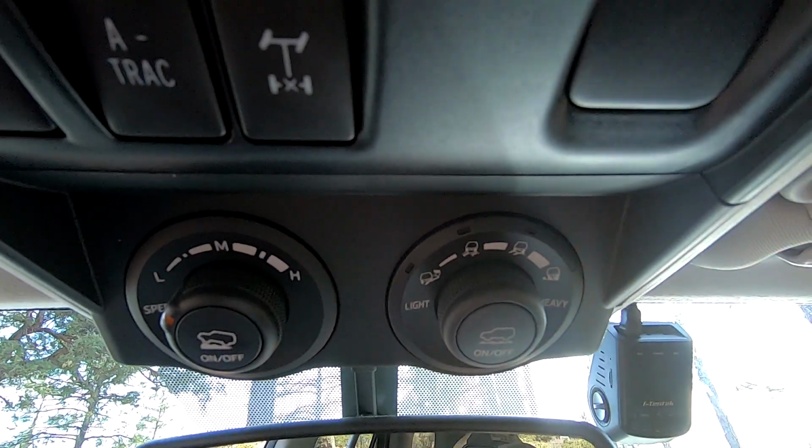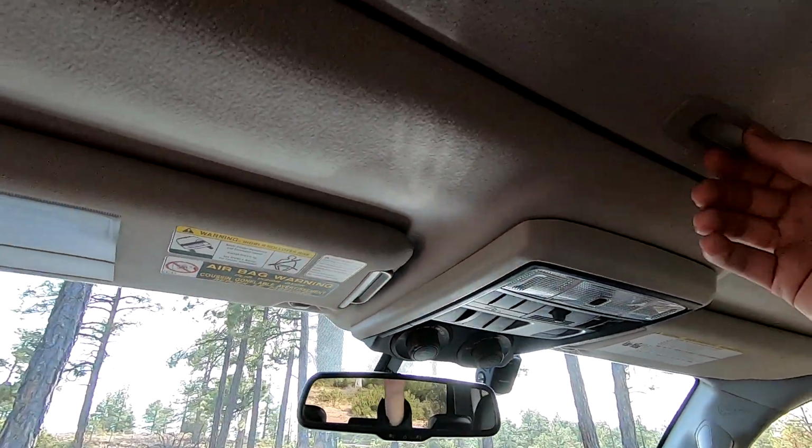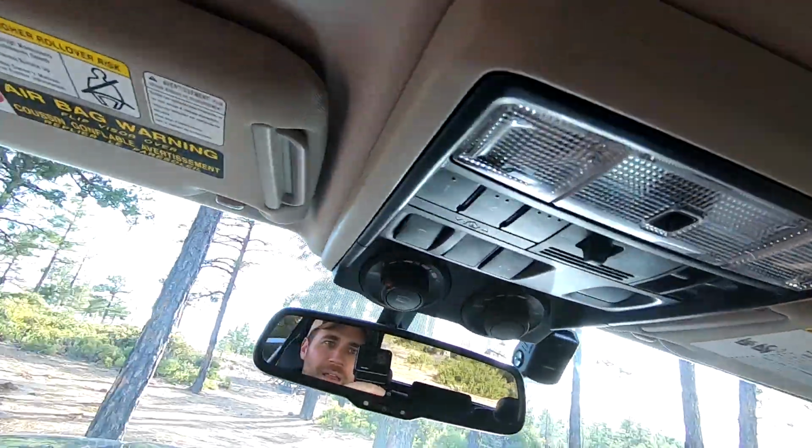It actually has a full-time rear camera in it. She had that already in there. And of course the moonroof, sunroof, but you can't see anything because there's a rooftop tent right there. But yeah, I'm very pleased with it. It rides and drives real nice. No complaints. It's much better than a Jeep for on-road.